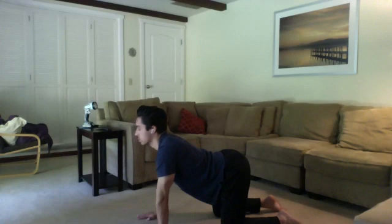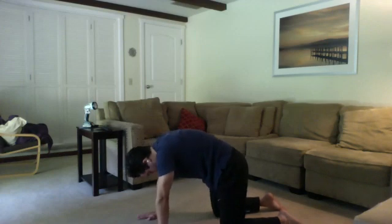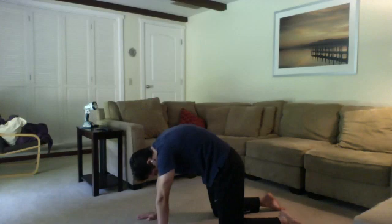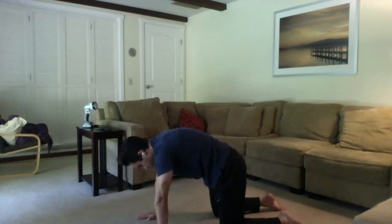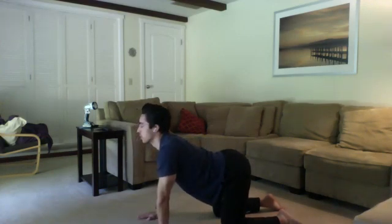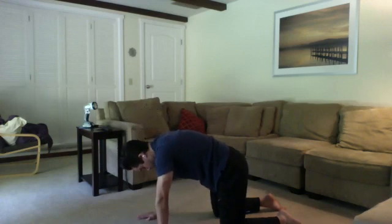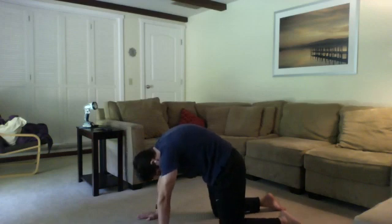Taking breaths in each of these extended or flexed positions. You might feel some different muscles stretching. That's all right. Using the breath and the rib cage to work out those torso muscles. Can always feel pretty good. Good work, you guys, good work.